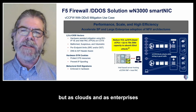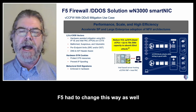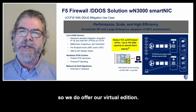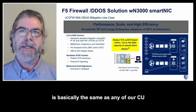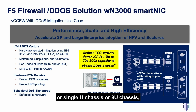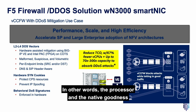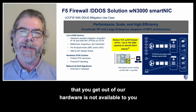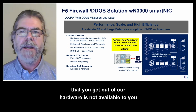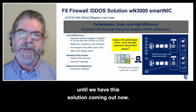But as clouds and as enterprises start going more toward native cloud technologies, F5 had to change its way as well. So we do offer our virtual edition. The virtual edition of the Big IP is basically the same as any of our CU or single U chassis or 8U chassis. It's the same look, feel, functionality, but you really obviously suffer on the speeds and feeds. In other words, the processor and the native goodness that you get out of our hardware is not available to you, obviously, in a virtual machine, until we have this solution coming out now.